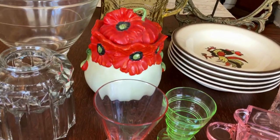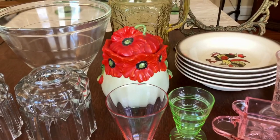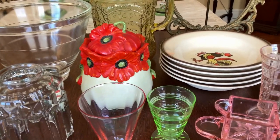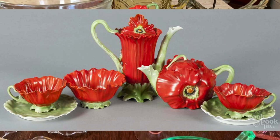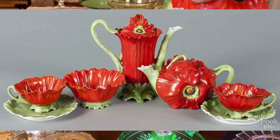Royal Bayreuth. You know that color from 10 feet away. You can't mistake it. Wonderful German company, isn't it? Yeah, it's German. That's their poppy line. And I'll put some photographs in here to show you some of the other pieces that you could get in this particular line.